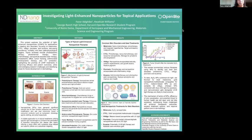Let's talk about some of the specific skin disorders we're targeting. Melanoma is a big one. It's the deadliest form of skin cancer. The good news, though, is that at its early stages, survival rates are high at 94%. However, in later stages, survival rates drop significantly to 30%. We also looked at rare conditions such as cutaneous T-cell lymphoma, where phototherapy and liposome nanoparticles show promise. Sadly, about 15 to 20% of patients die from CTCL or related complications yearly.